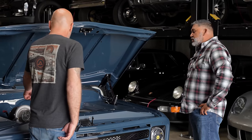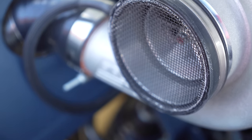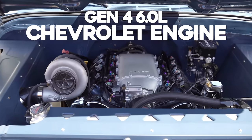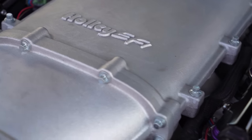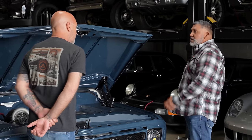It was meant to be a cruiser, a street truck. The turbo was already on that engine. I had it there. It just looks really cool. And what's your engine in this? It's a 6.0, a Gen 4 Chevrolet engine. We just took it apart, added some internals, a little bit of a lower stroke, and then a stage 3 cam from Texas Speed, just for boost. It's meant to take the boost on up to 7,000 RPMs.